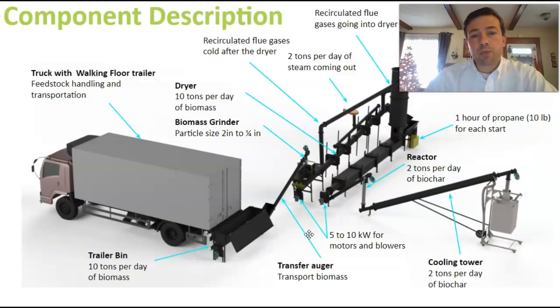So if we take a closer look at all the components, they're modules. All of them can be interchanged, removed, put in, improved, whatever. So the idea is that all this is modular. We can assemble it anywhere, and it takes a few hours to put it together, bring it down from a truck, and put it to run.